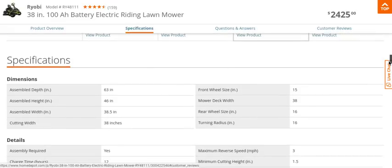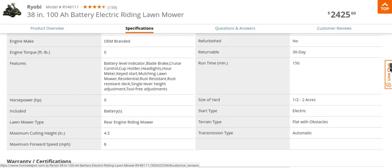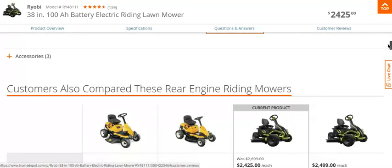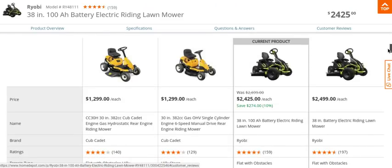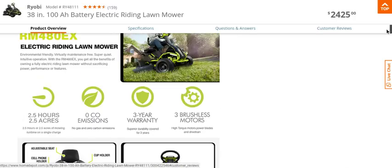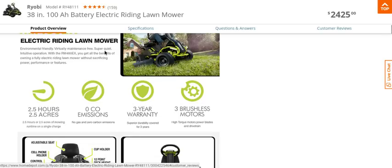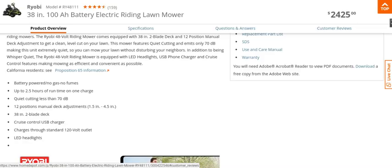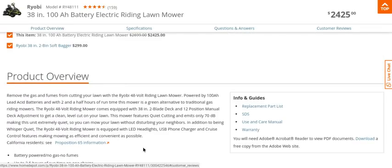695 pounds, which is pretty light. Stamped deck, that's fine. There are 2 different versions. Oh yeah, you're getting the one with the bigger battery too. Oh, that's really big. Good thing I looked into that. And you got a 3-year warranty, zero emissions, virtually maintenance free, super quiet, the RM480EX. You're fully owning an electric mower, man. It's yours. It's got a USB charger, like I talked about on the initial video.